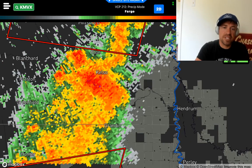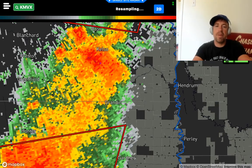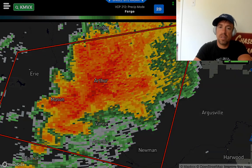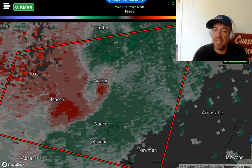Here's a blob of convection that is definitely helping to mitigate the tornado potential with this storm as well. And that's a good thing because it passed right through Hillsboro, North Dakota. And then this one is also still tornado warned for a broad mesocyclone on its southwestern flank. Looks like that circulation is near Arthur, North Dakota now. So I'm keeping a close eye on that as well, near the Arthur, North Dakota area. You still want to be in your safe place. So that's what we're looking at with this tornado threat. I'm going to continue with these live updates.